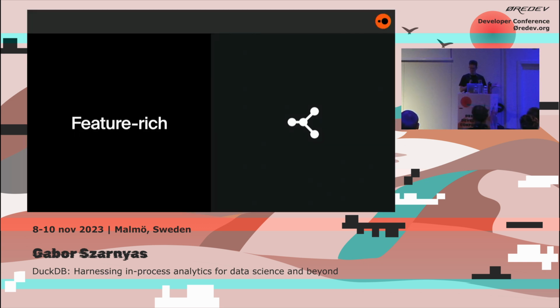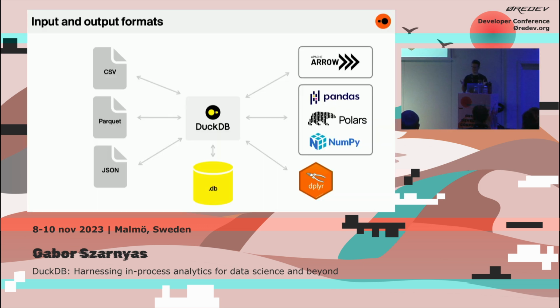So DuckDB is quite portable and quite fast, but it's also feature-rich. We ensure that we can read most popular formats, starting from CSV, Parquet, and JSON. We can also integrate very well with Arrow, and we use it for our integrations with Pandas, Polars, and NumPy. We can also use R, so we are not exclusive and not limited to the Python world. dplyr will work really well with DuckDB. You can even use dplyr syntax to run DuckDB queries. And we do everything with zero-copy access, which is something allowed by Arrow.